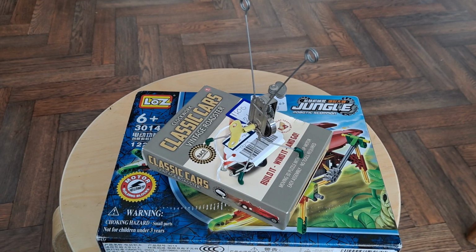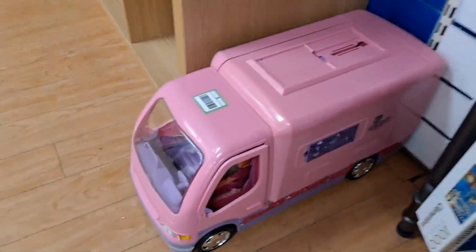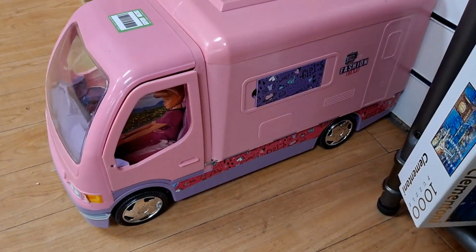Going to try and put this in a slightly different order to normal. I'll show you the stuff that caught my eye and I didn't buy, and then we'll talk about this stuff that I did buy. Oh, that's tempting.